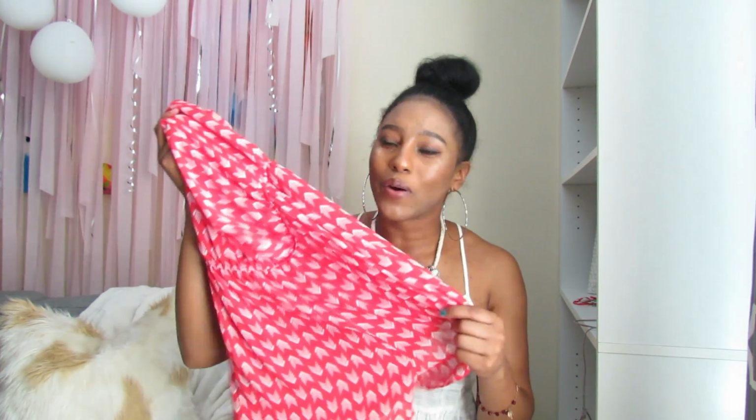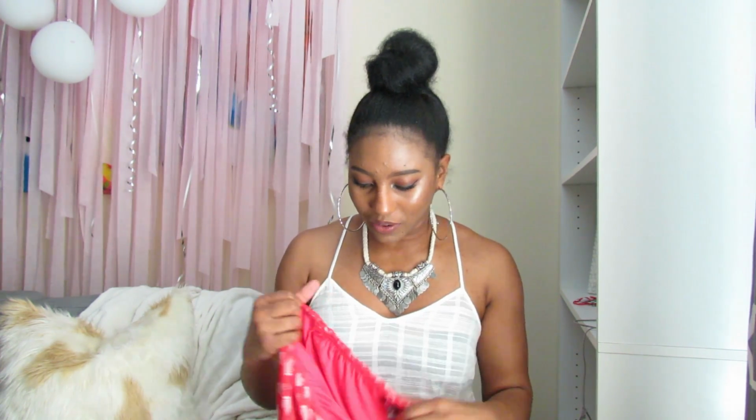I think it'll look so cute on. The color will look really good against my tan skin, I think. And yeah, I am so excited for this. It's really cute and it fits really well, and I don't have anything like this or this much color.